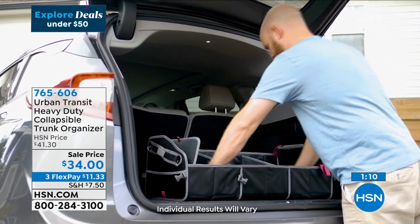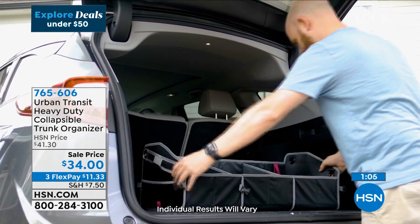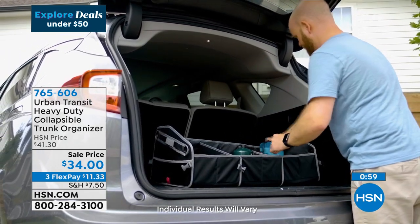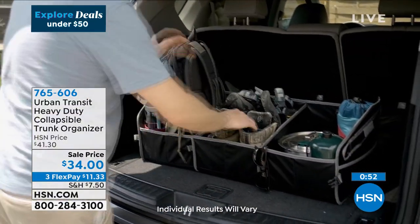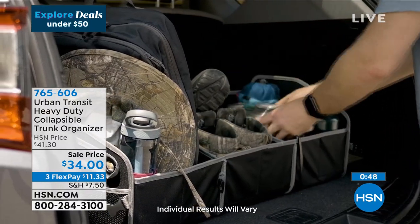So that's the black that you're seeing right now that we've stretched out. We're about to put it in and start loading it up. I also have the tan, which is in front of me. Really, what you put in it is up to you. That is totally whatever goes into your life, whether it's school, the kids, soccer equipment, the balls or cleats or whatever it is. It's just a home for whatever.